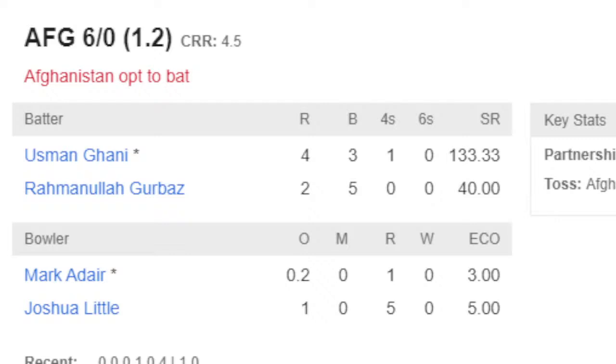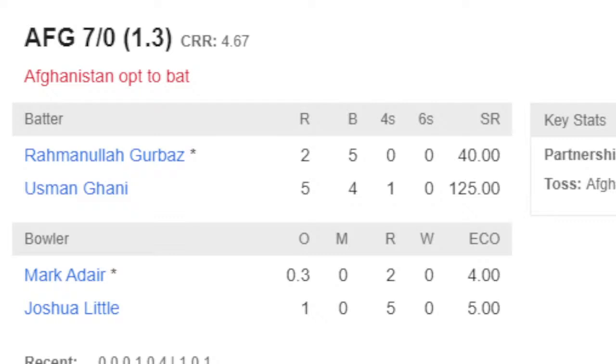Well, he does, and it's driven away, but just a little slip from Ghani at the non-striker's end. You can see he's on the ground there. Mark Adair lifting him to his feet, but just a single, that cover sweeper getting plenty of action at this early stage. I suppose another omission from the Afghanistan side is Hazratullah Zazai, who has been a thorn in Ireland's side in years gone by, that's for sure. And they're going to miss him at the top with his brutish power.